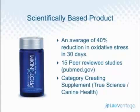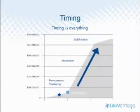And we've added, of course, to our product line, True Science, the topical version, with other skincare ingredients within the True Science, and then Canine Health for your buddy, your best friend, your dog. Next screen. Now we're shifting into opportunity. Again, this whole presentation tonight, we bill it as an opportunity meeting.